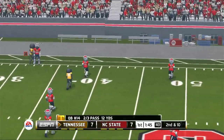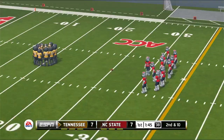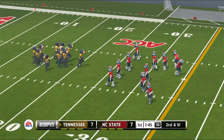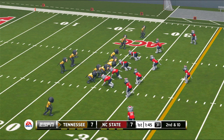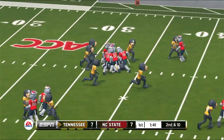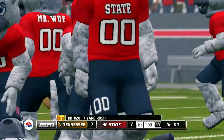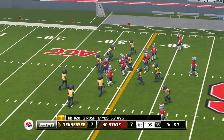He gets rid of this one. From their own 25-yard line, it's second down. That makes it third and 3.